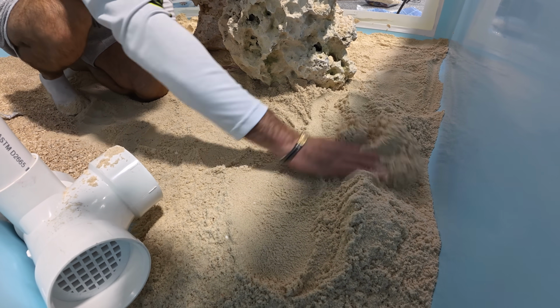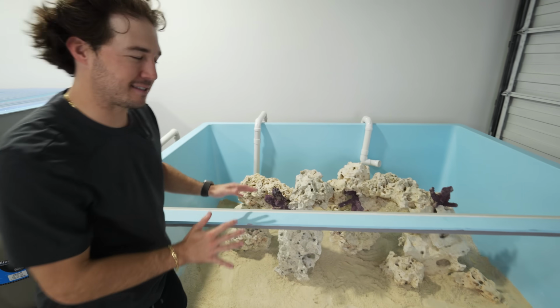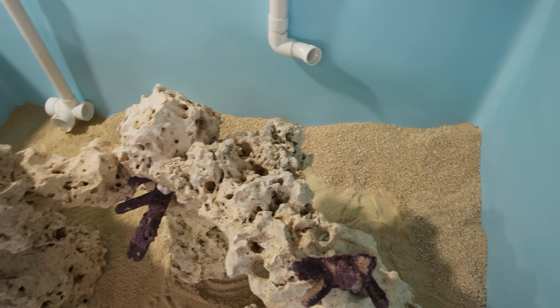And the best part is, once your layer of sand is completely laid, it really locks in that rock structure so it won't tip over. The sand is in and the crushed coral. We did not knock over a single rock. The rock structure is safe, the pond is safe, and it looks amazing.